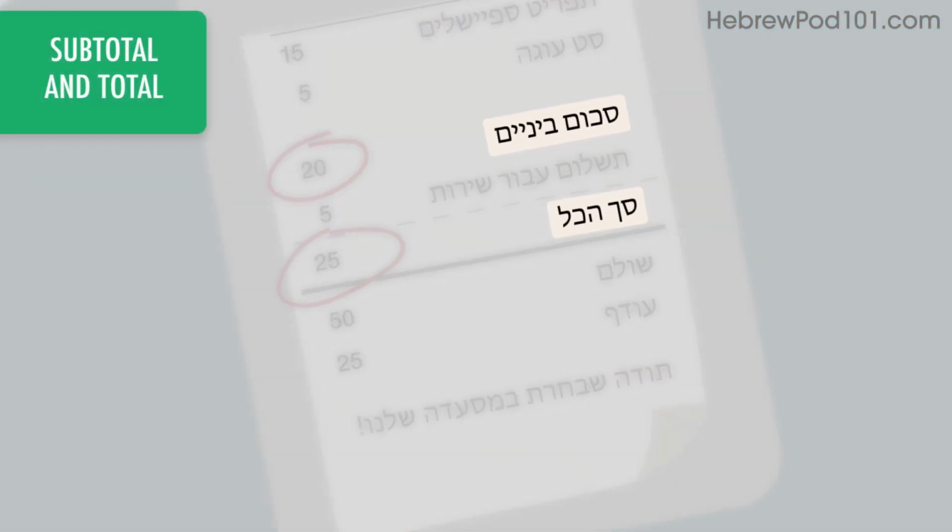The circled parts of the receipt tell you the subtotal and the total. סכום ביניים. סך הכל.